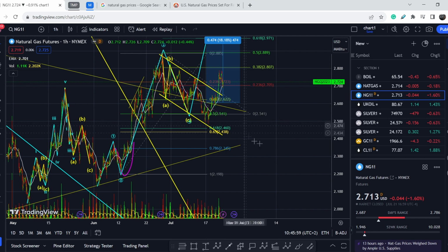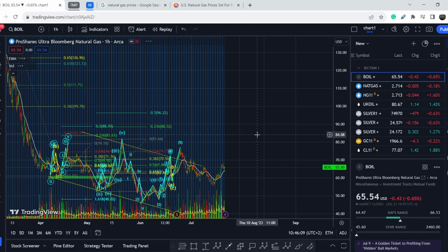But let me remind you that we caught a lot of movements of natural gas ticker symbols. I basically make an analysis on 3 of them. It is the BOIL leveraged ETF, and we caught the majority of its price action since the beginning of April. And in general, we are up for more than 60%, and it is a very conservative estimation. You can watch the entire list of my videos regarding this asset, and this can prove my words.